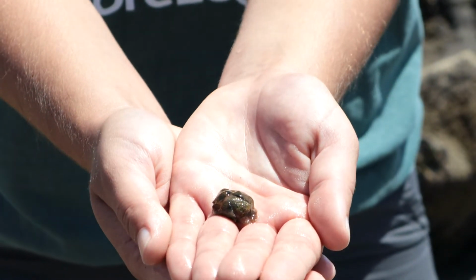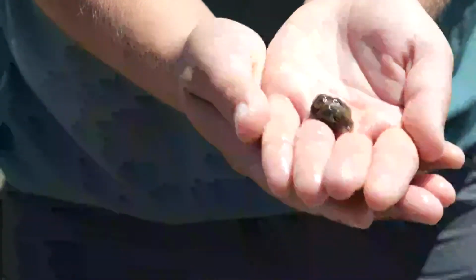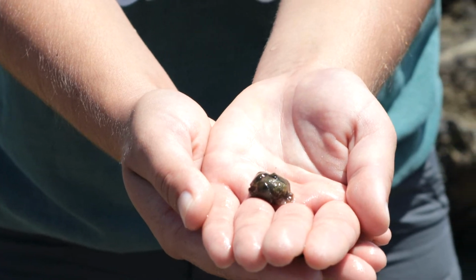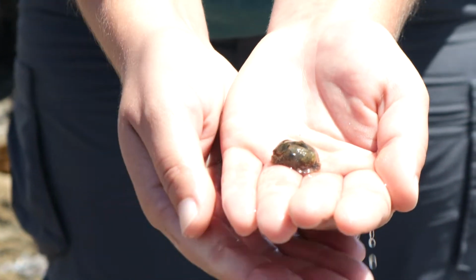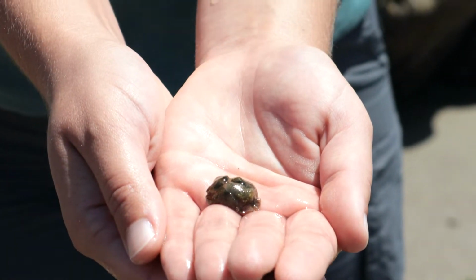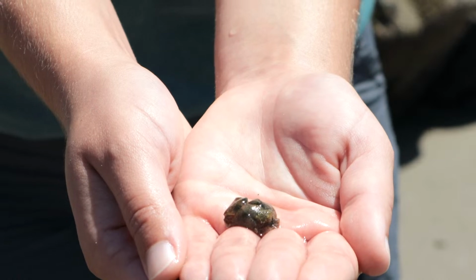And what vestigial means is that this is a part of the snail's body that at one point might have been useful to it, but now it is no longer useful. It's kind of just left over. So they have this tiny little shell on their back. Let me put them in some water and see if we can get them to come out a little bit more. Yeah, I actually didn't know what kind of snail this was before first seeing it, so this was a new find for me as well.